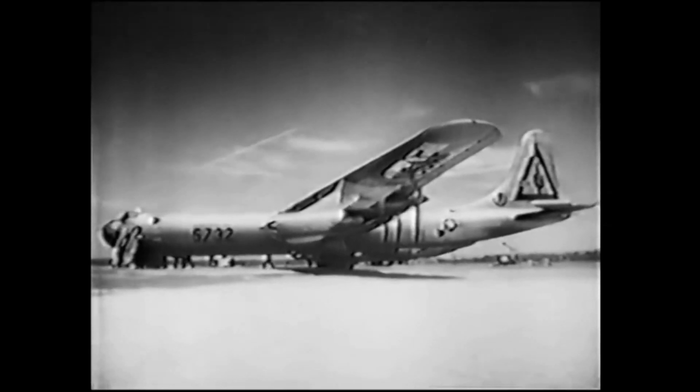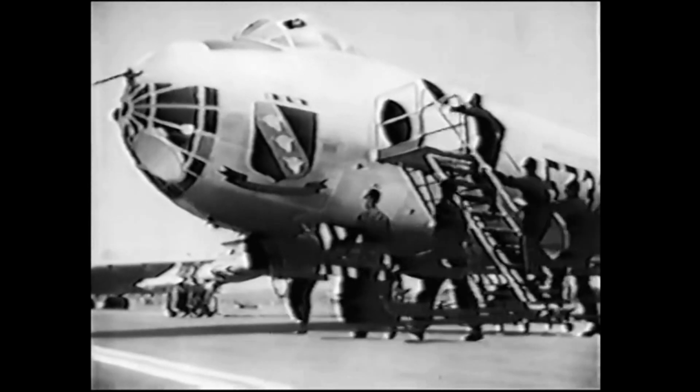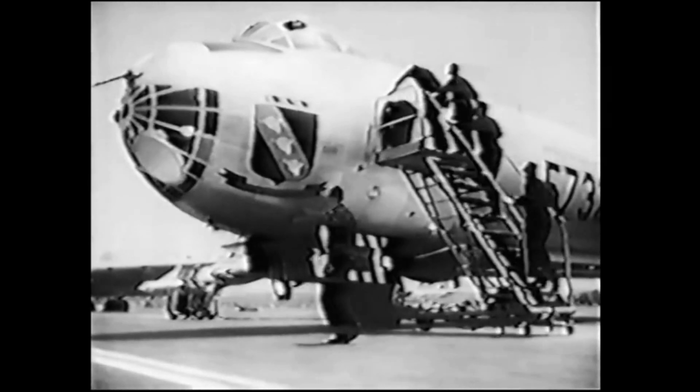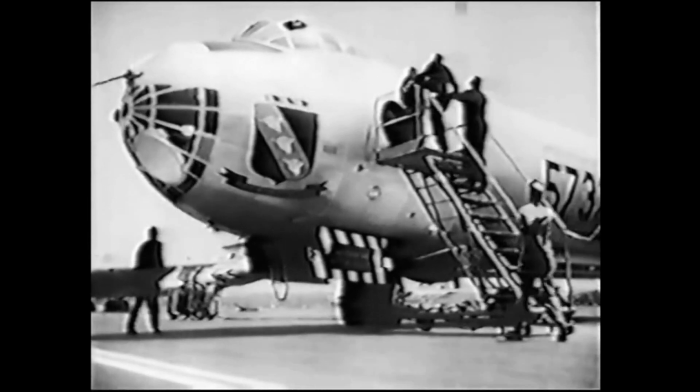But so much for the B-36 on the ground. What do you say we join the crew as they get ready to take her up for a full-dress bombing run? The 36 carries a crew of 15 men, 10 up front in the big greenhouse and 5 in the rear compartment. The aircraft commander and the pilot are among the first to reach their stations.